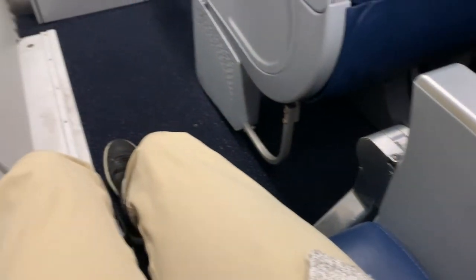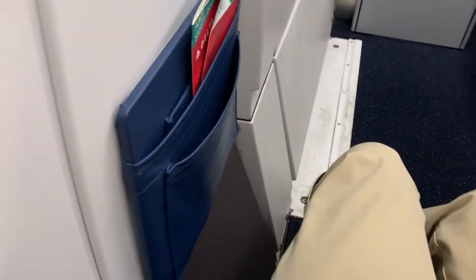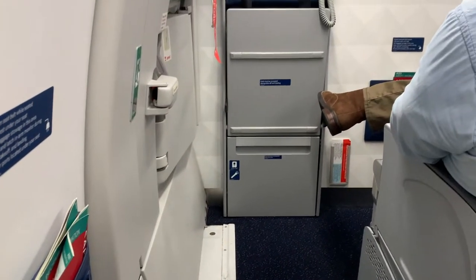Most people would pay extra money for this seat, but I got assigned it for free and I paid less money than a main cabin fare.